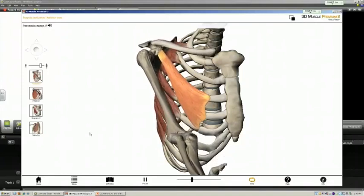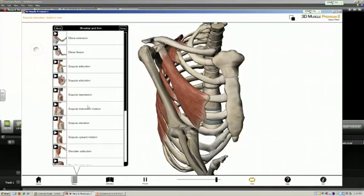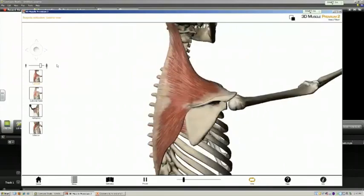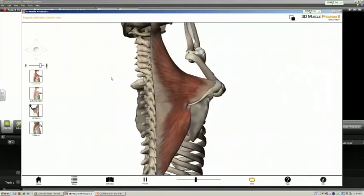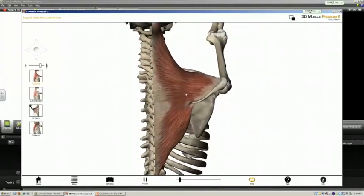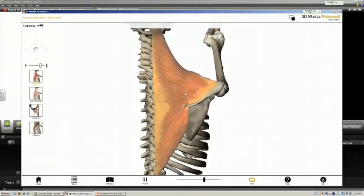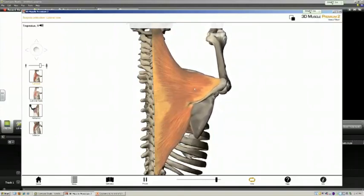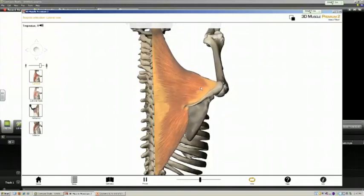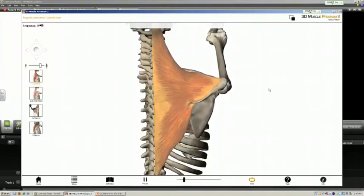Then let's compare this action with a corresponding series of muscles which perform the opposite action, and this is going to be scapular adduction. So now we're looking at the posterior chest wall, and you're seeing the middle fibers of the trapezius. However, when I highlight the trapezius, I get the whole thing. But note that the arrow is positioned right over the middle fibers, which again are playing a major role in pulling the scapula, and therefore the pectoral girdle, back into the anatomic position.